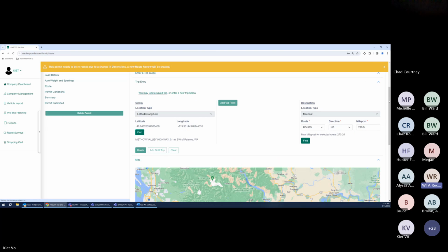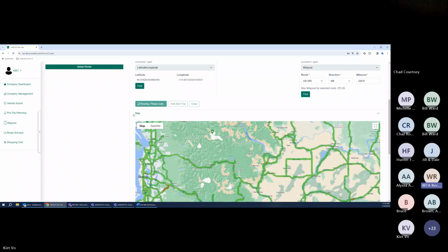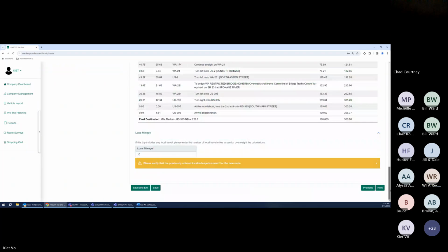Okay, because I had one that I went past and realized that I hadn't put the local mileage in, and when I tried to go backwards, I did not see the local mileage. So, yes. So when you go back and forth, you do have the opportunity to change your local mileage if you need to. Oh, thank you. Yes.